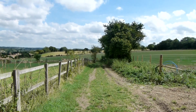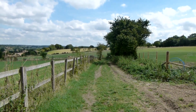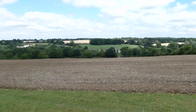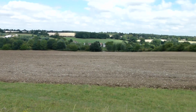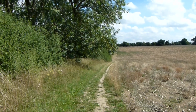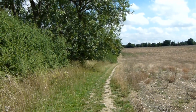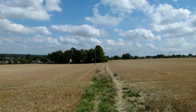After a third kissing gate, Lea Valley Walk turns left along this track. I'm about to have a sit down on this seat by the path which overlooks this fabulous view. The path follows the left-hand edge of the next field. Still on the Lea Valley Walk. The path continues across the next field, heading towards Wheathampstead.